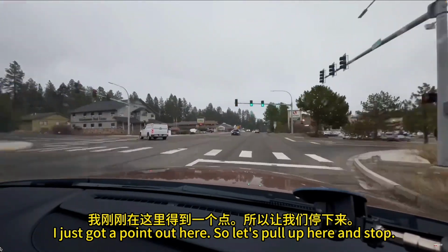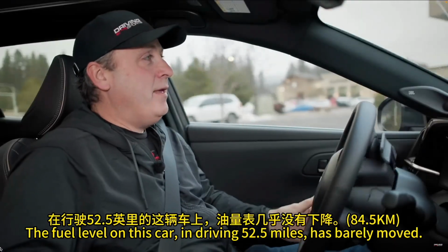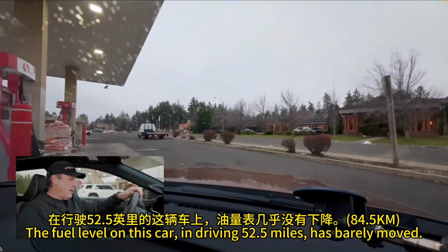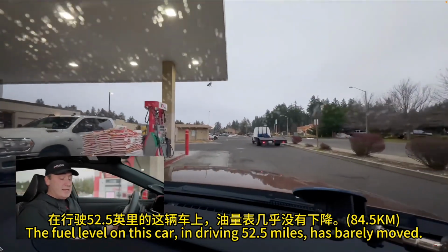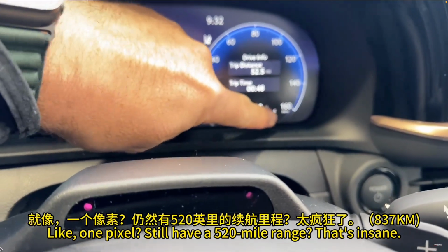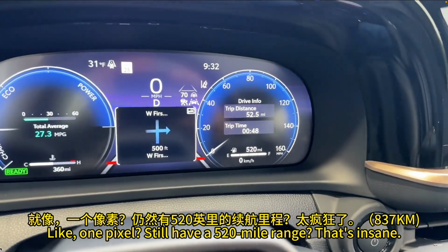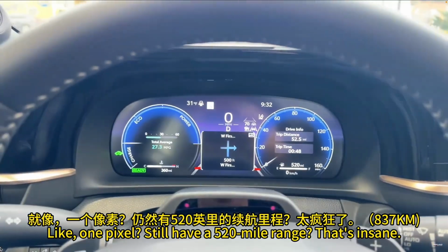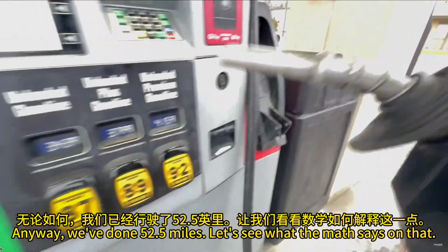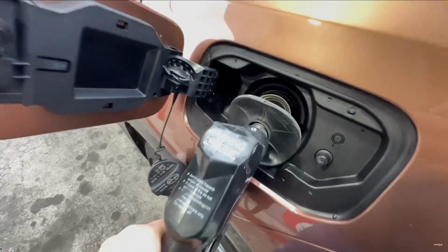I just got to point out here. So let's pull up here and stop. The fuel level on this car in driving 52.5 miles has barely moved, like 1 pixel. Still have a 520 mile range. That's insane. Anyway, we've done 52.5 miles. Let's see what the math says on that.